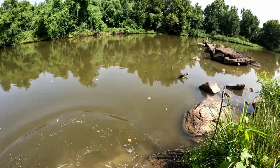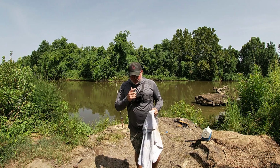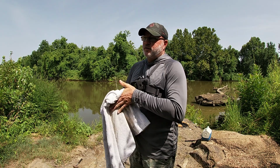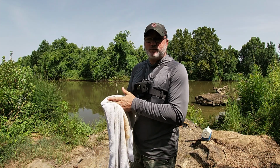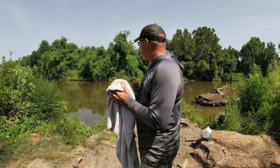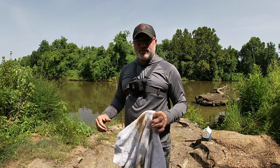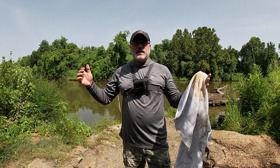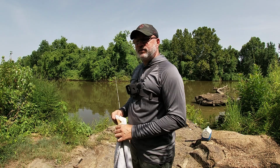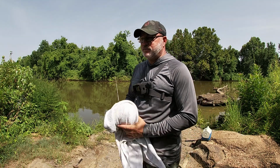Woo! That was an old fish that's had a rough life. I bet if he could talk, he could really tell a good story. And I wouldn't mind hearing it. But anyway, yeah, he was that long. I bet if he was healthy, he would have probably weighed 20 pounds. I mean, he was a long fish. But anyway, I'm gonna get some bait back on there, see if we can catch another.